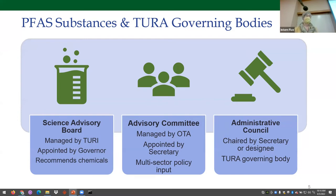Then we have an advisory committee, which is managed by OTA. The appointees are appointed by the Secretary of Environment, and those are multi-stakeholders. So we have manufacturers, labor, occupational health, environmental health, environmental groups, all putting their input into our policy.